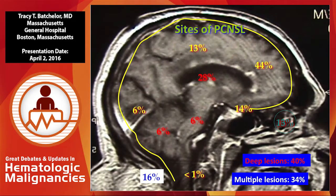In this particular series, ophthalmological evaluation was done. 13% of the patients had concurrent disease in their eye, and 16% of patients had concurrent disease in their CSF. So that points out again the importance of assessing all of these compartments before you start treatment, because you have to assess each of these compartments moving forward to make sure that you achieve remission.